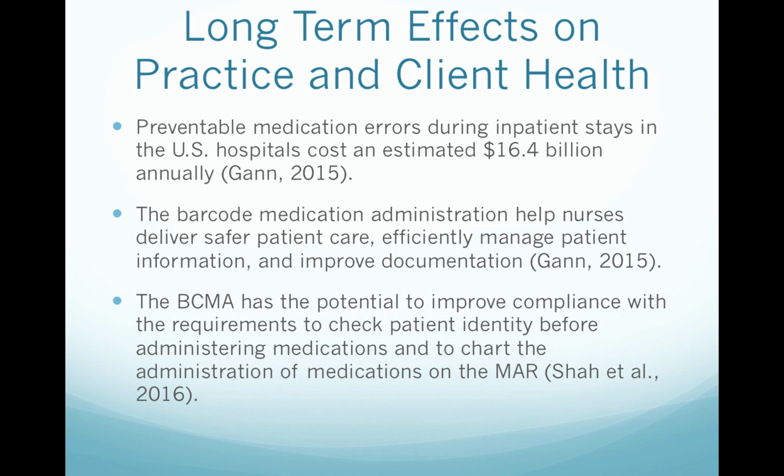Unfortunately, we are still able to give the medication without scanning it, but when we give the medication without scanning the patient first, it is then documented and a reason needs to be given as to why the patient was not scanned. So when we're not scanning the patient first, we then have to go back. A little red flag is put up in the electronic health record saying that we did not scan the patient first and that a reason needs to be put in as to why.